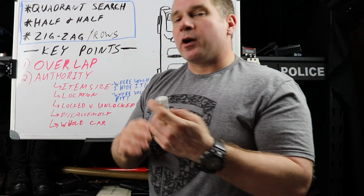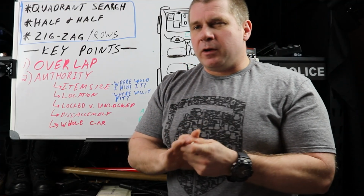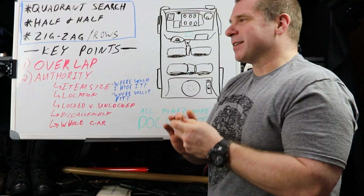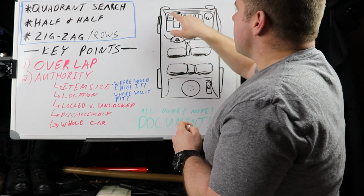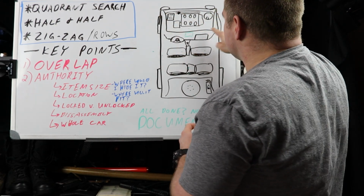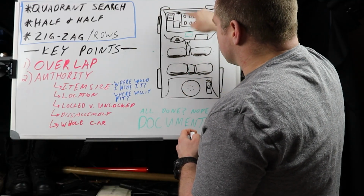And then there's the zigzag or rows. Now, we use zigzag or rows normally for field searches. We'll probably do a video about field searches in the future. I've got to get a day shift in here where it's actually light out, where I can do a field search exercise with you guys. But a zigzag would be where you go down a column, over, down a column, over, down a column, over, or go this way across some area that you're trying to search.